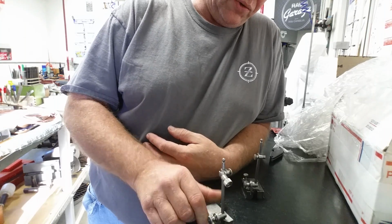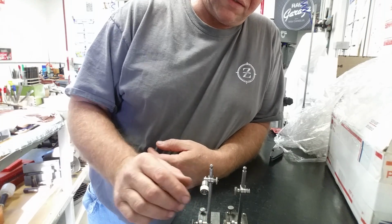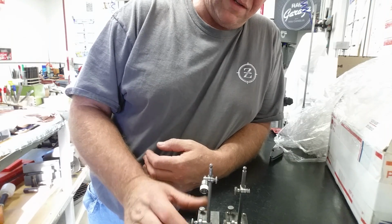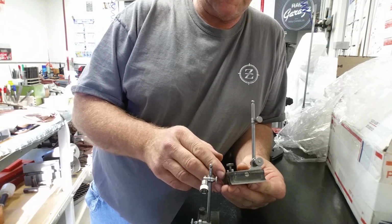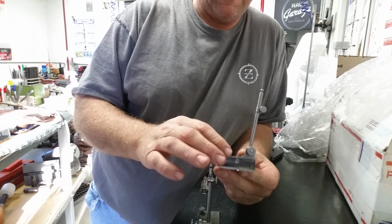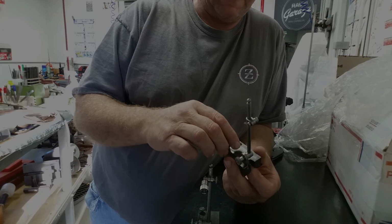But what a cool little gauge that is. And he knows I'm a collector of sorts. I just love that little stuff, especially the vintage stuff like this. And this is a mighty fine specimen you got here. Thank you very much for that, Tom. That's beautiful.